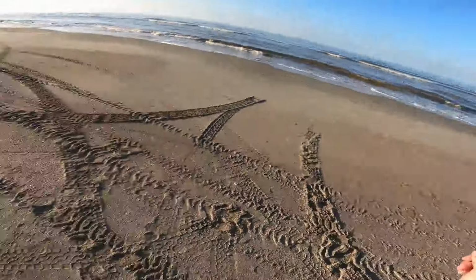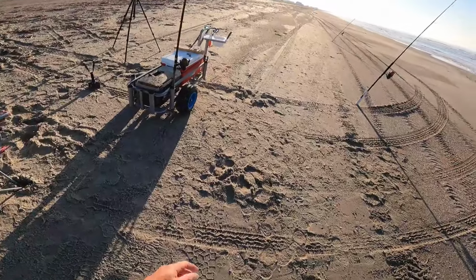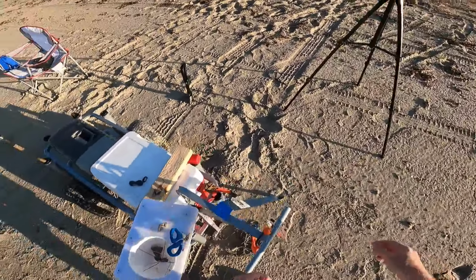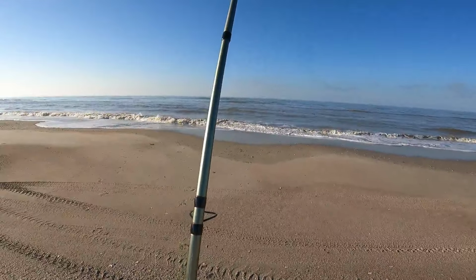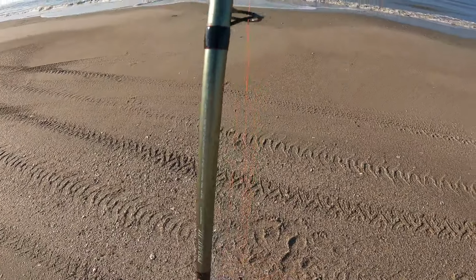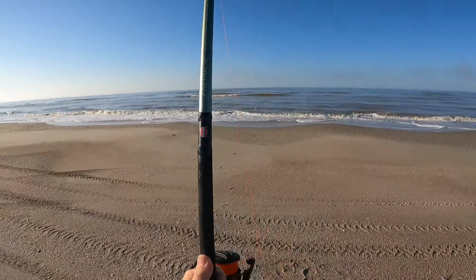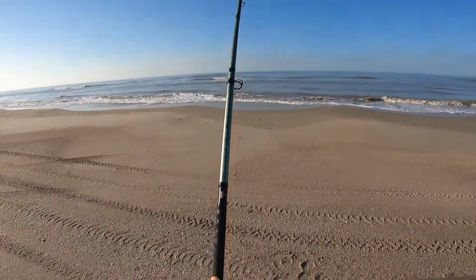Shark rod's set. Now I'm going to get my 2 12-foot heavy rods set up with some casting leaders, and I got some frozen mullet to go on those. Got a lot of slack. I think there's something there. Yeah, there it is. What is that gonna be?